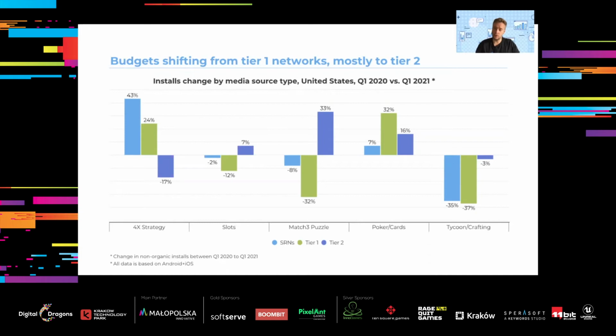And of course, the Forex strategy or the more mid-core, hardcore games are still very heavy on the tier 1 networks. But here we see that more and more marketers are trying out tier 2 networks or the smaller partners that were not as popular as, let's say, a couple of years back.